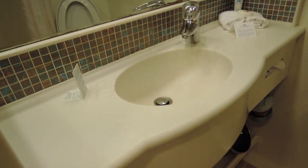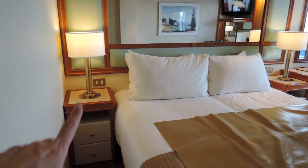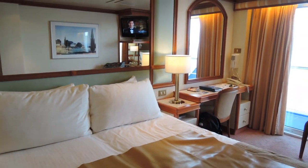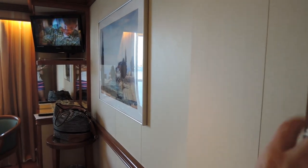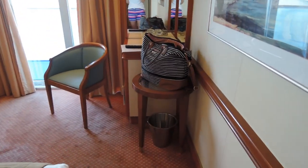So that's what that looks like. A nice big full mirror there. And then it's a really nice size room. I love that it has the nightstands on each side. That's always great for storage. Nice big mirror. The only thing different from this one, if you watched our other one, the TV is up here where before it was on this wall, like a big flat screen. But again, that was a deluxe balcony and this is just a regular balcony.